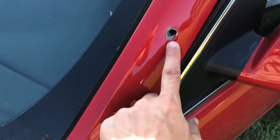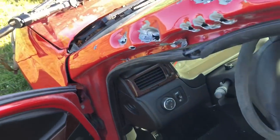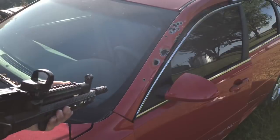So here's the entrance. There's no exit. No, there's no exit. There's no additional marks. We had those 3. There's nothing through it. Okay, let's shoot it some more. Weapon, here we go.